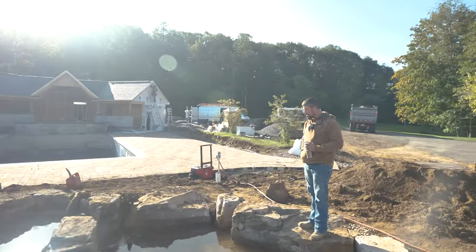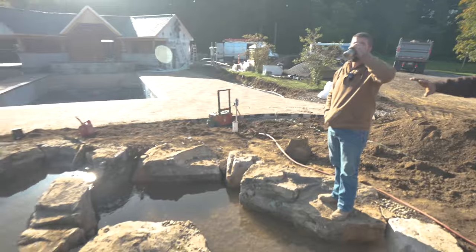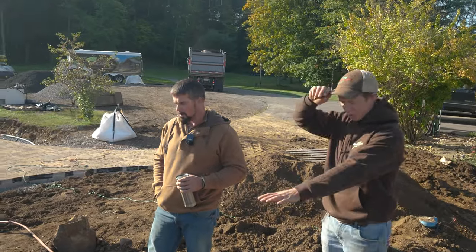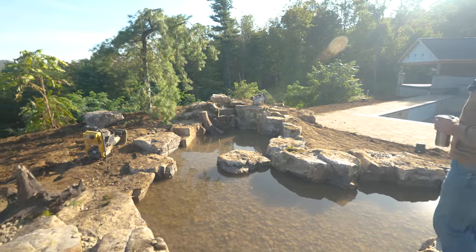Got some nice twist, which is cool. This was kind of supposed to be like a, I don't know, a rapids or something. I didn't have a lot of hike to play with, and I just wanted to create a little bit of elevation there with some waterfall. That's really cool. So on up this direction, that's the top waterfall up there.